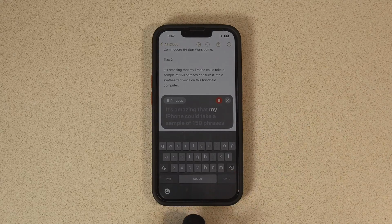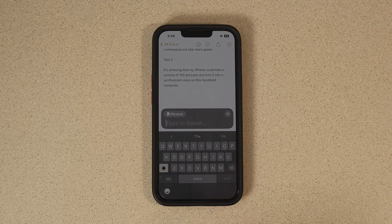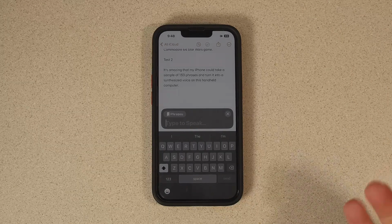It's amazing that my iPhone could take a sample of 150 phrases and turn it into a synthesized voice on this handheld computer. Again, knowing that this is an accessibility feature for those that may be losing their voice, and to still talk to your family in a somewhat mimicked voice is amazing.